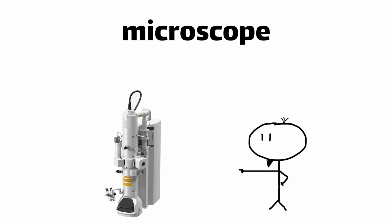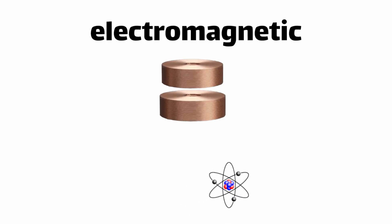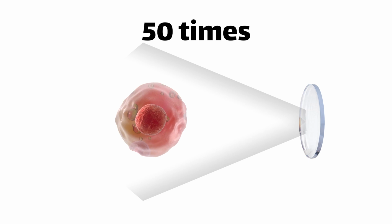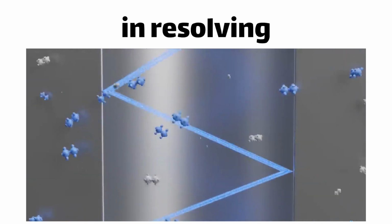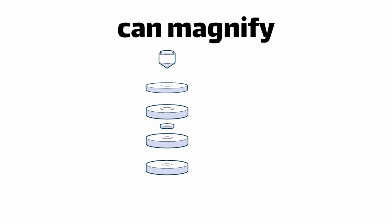Within an electron microscope, magnification occurs through multiple stages of electromagnetic lenses. The first stage is the objective lens, which magnifies the subtle electron image around 50 times. But it's the quality of this initial magnification that dictates the instrument's maximum resolution. Optical aberrations in the objective lens become the limiting factor in resolving angstrom-scale atomic details. So while other lenses can magnify further, any flaws from the objective magnification are compounded.